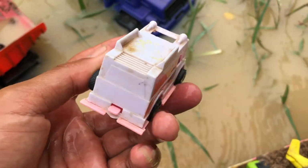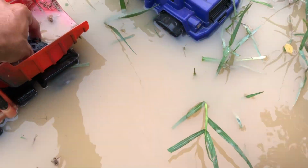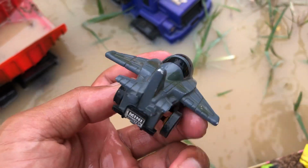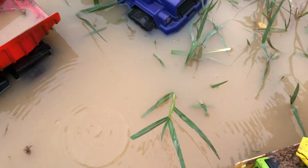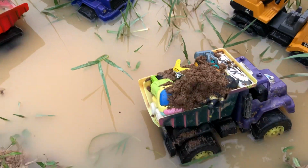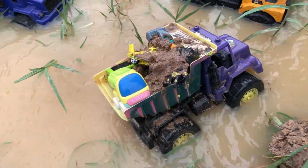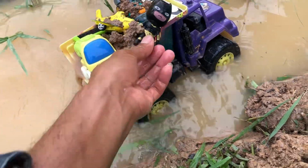Everybody, this is a cute car. You can see a cute car here. Now check the next one. About this one, mini airplane, a gray airplane. So now let's move to another bigger truck. Now you can see some parts of any cars here.